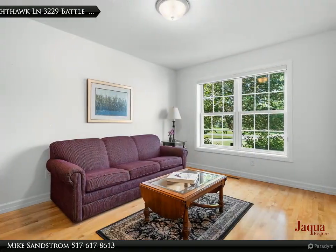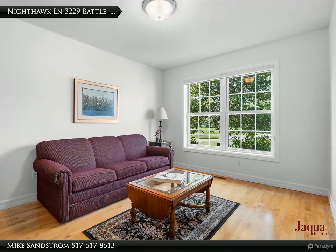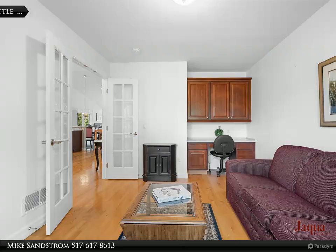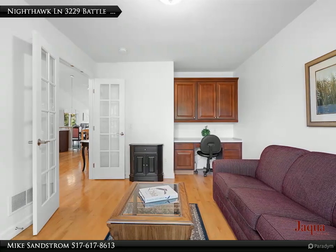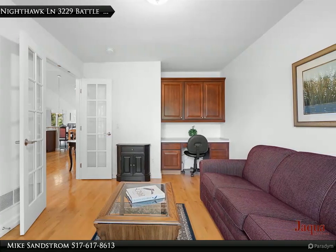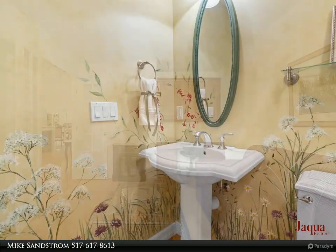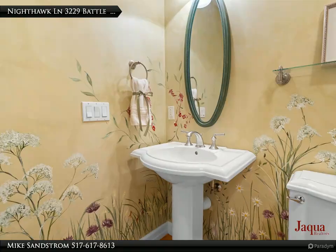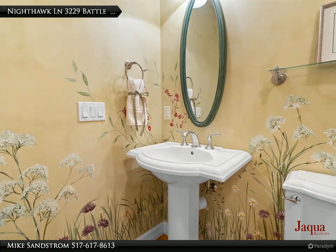The main level primary has double entry doors, generous closets, a spa-like bath with whirlpool tub, walk-in shower and private water closet. An office/bedroom and powder room complete the main level. The second large ensuite bedroom is downstairs with a fully finished family room and complete laundry room with new washer/dryer.